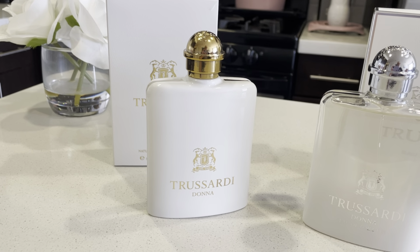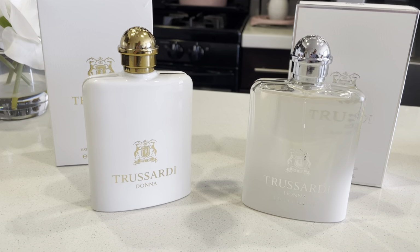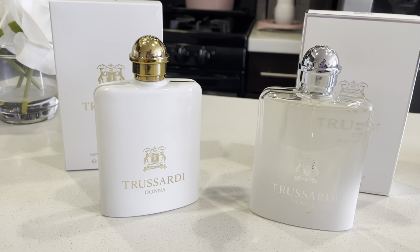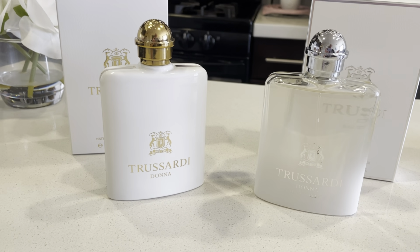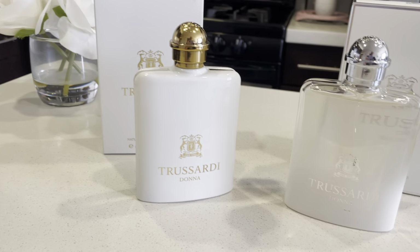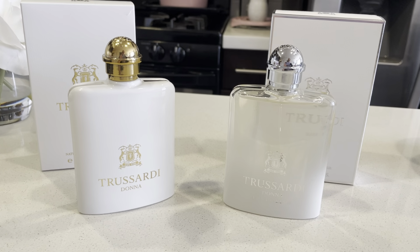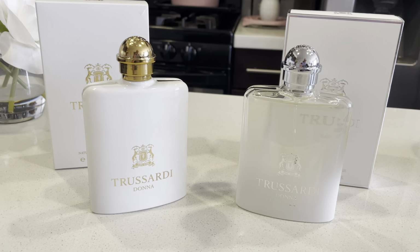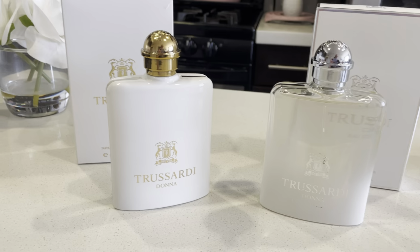They're both really lovely, and they do end up drying down in the deep dry down, maybe a half hour or an hour after putting both of these on. You will notice that they're quite similar, and maybe in a blind smell test, you wouldn't even be able to tell the difference. I think the main differences are in the opening and the mid, and even the early dry down. It's in the deep dry down that they become more or less the same fragrance.